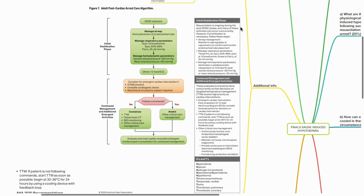If the patient is not following commands, start targeted temperature management as soon as possible. Begin at 32 to 36 degrees Celsius for 24 hours by using cooling device with feedback loop. Obtain brain CT, EEG monitoring, and other critical care management. If the patient is awake, continue other critical care management, which includes continuous monitoring of core temperature, such as by esophageal, rectal, or bladder probe, maintaining normoxia, normocapnia, and euglycemia, providing continuous or intermittent EEG monitoring, lung protective ventilation, etc.